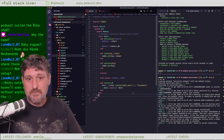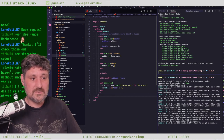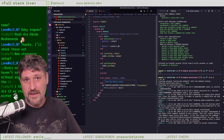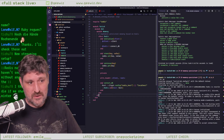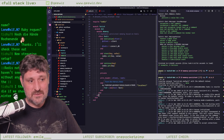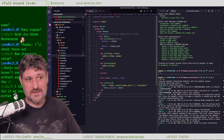Okay, so what's that Redis notation? That's actually telling Ruby to use the Redis class at the root of our namespaces. So it's actually Redis and not, as it happened before I inserted the two colons, using the Twitch bot memory Redis class, which is in the local namespace here. So we are going to the global namespace and saying, please use the top level Redis class instead of our own fourth level Redis class here.